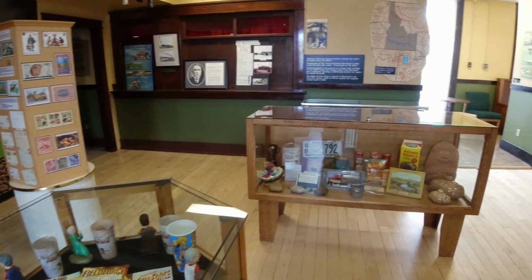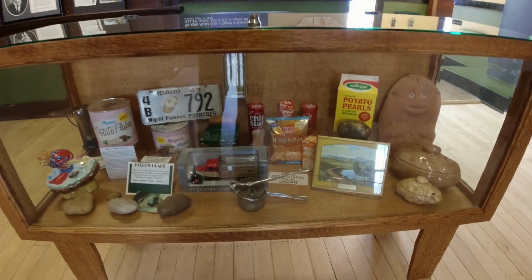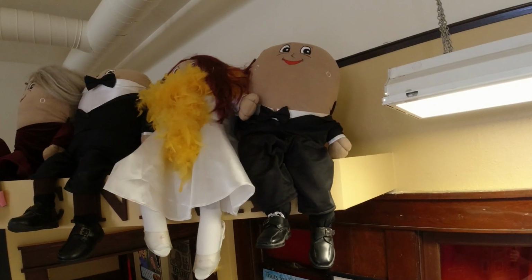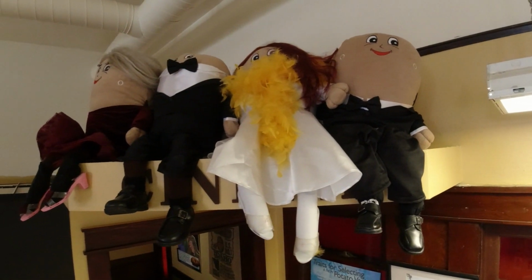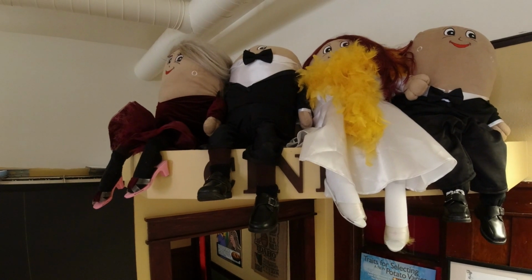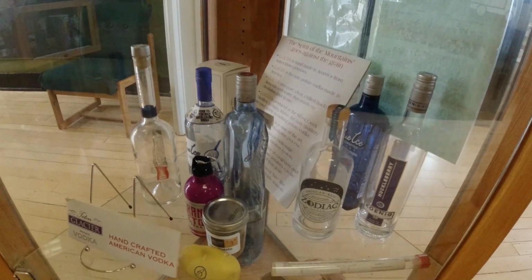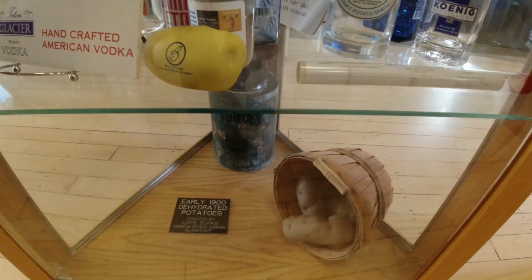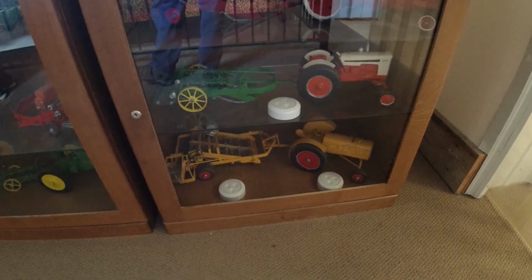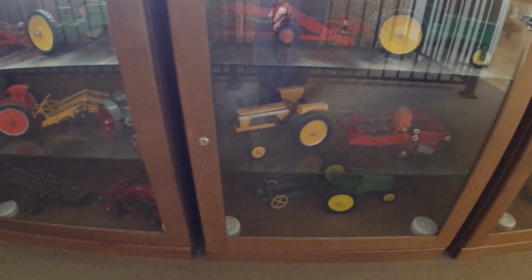It was also neat to see all the different potato-themed oddities that they have collected over the years, from stuffed toys to salt and pepper shakers to gravy boats, just all kinds of different things, along with all that the potato has been used for, and how it's grown, the equipment used. We had some of the equipment on display as well.